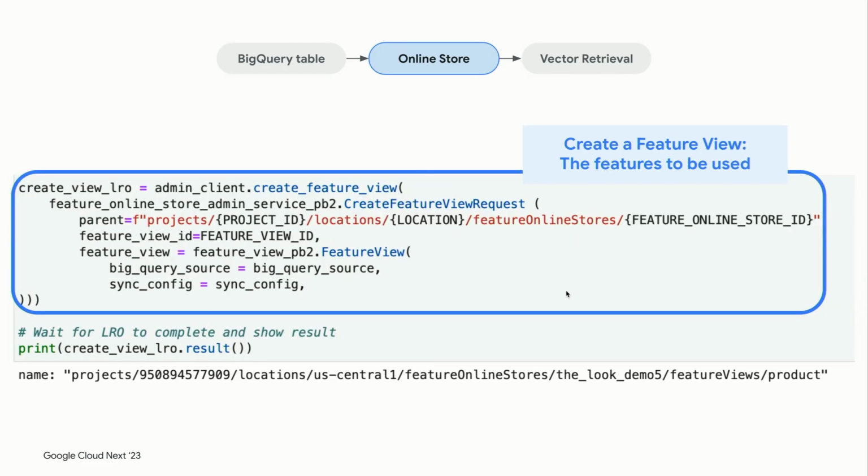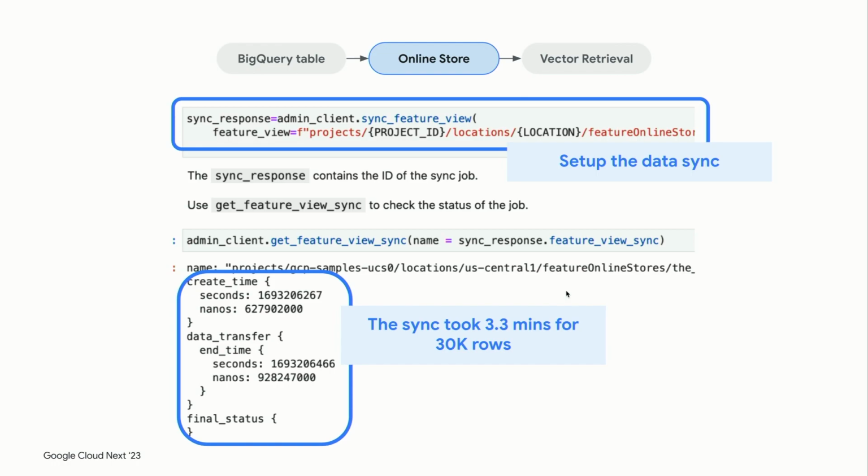Now, with the online store instance, you need to register a BigQuery table as a feature view. Feature view is a collection of features you want to use on the online service. The last step is to set up the sync between BigQuery table and online store. Here you specify the feature view to start syncing and check the sync process. The sync time will depend on the amount of the data you are syncing. In this example, my table has about 30,000 rows, and the sync took about 3 minutes. Now the online store is ready for serving.